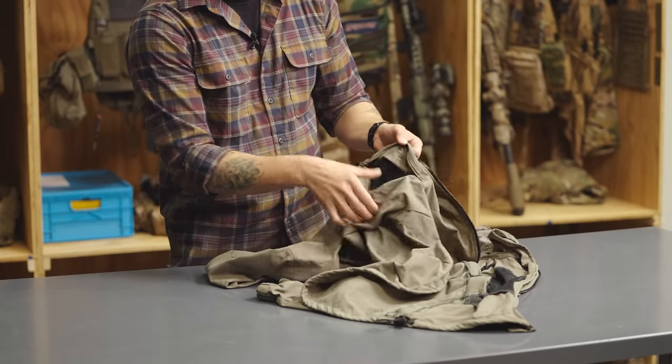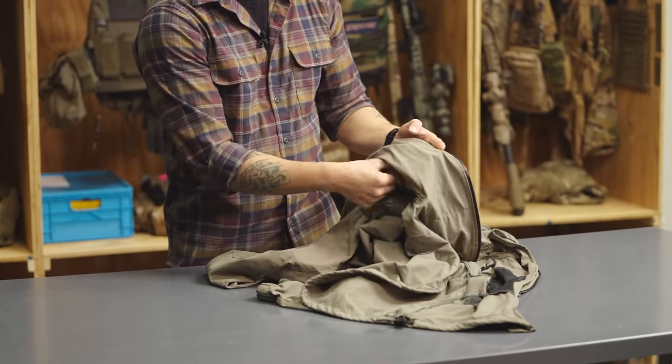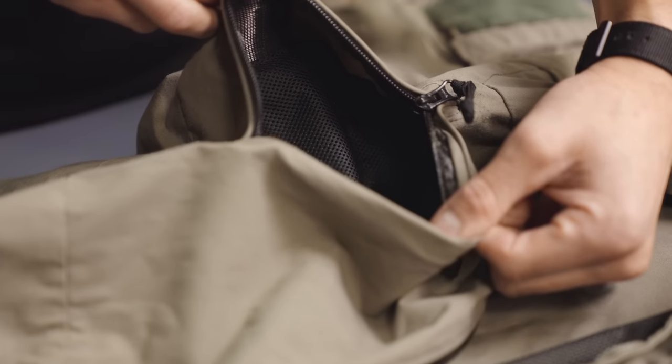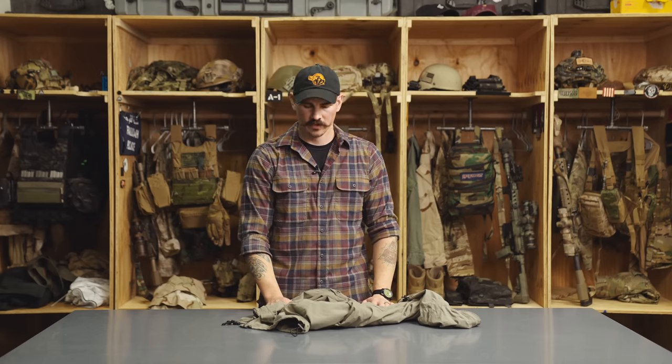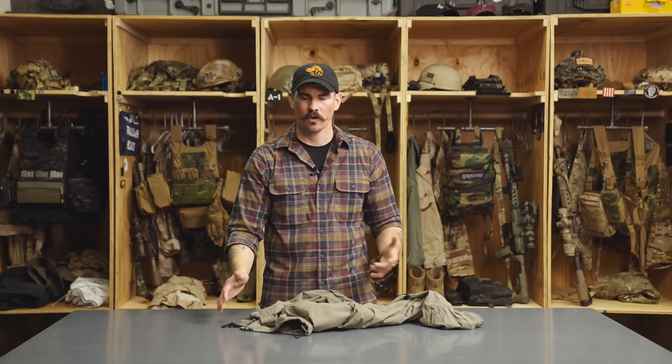Also, you can get some mechanical venting through these pockets because on the inside, they're just made of mesh. So it allows air and moisture to escape through those pockets if you need to vent. A similar jacket to this that you can find on the civilian market is the Outdoor Research Ferrosi jacket. It has a similar weight and feel to this jacket. The Ferrosi jacket will have a little bit more stretch than this one, as they do use more spandex in the material. However you think about that, that could be a pro or a con.